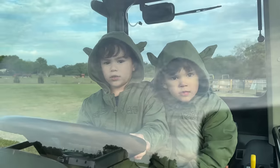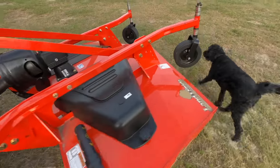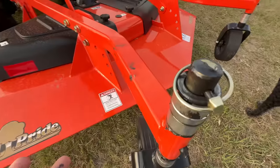Oh, you need the keys? I don't have the keys right now. Yeah, I think the tractor's broken. And I'm not clickbaiting. I don't know why, but my blades back here are like off to the side and I have no idea why. I'm still kind of new to tractors.